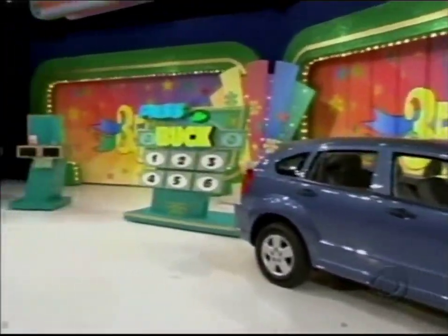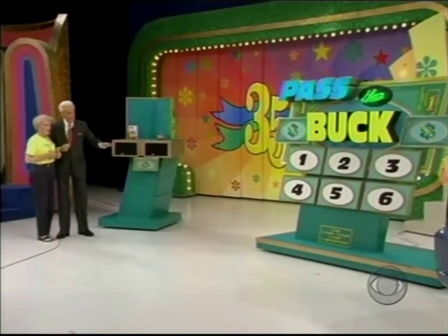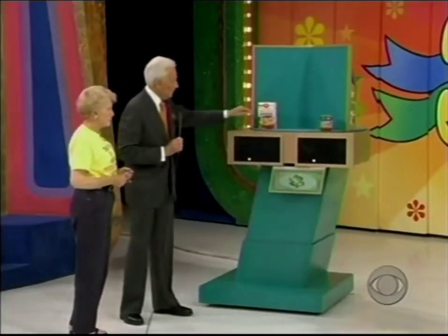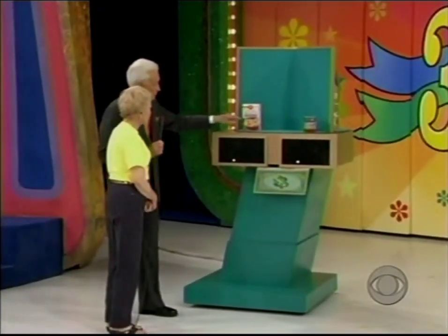$14,985. Now, we have that automobile on the Pass the Buck board, and we have a lot of money on there. I'll tell you about that later. I'm going to give you one number, and I'm going to give you a chance to win two more numbers. Now, you'll win the next number with these two products. So listen carefully as Rich describes those.